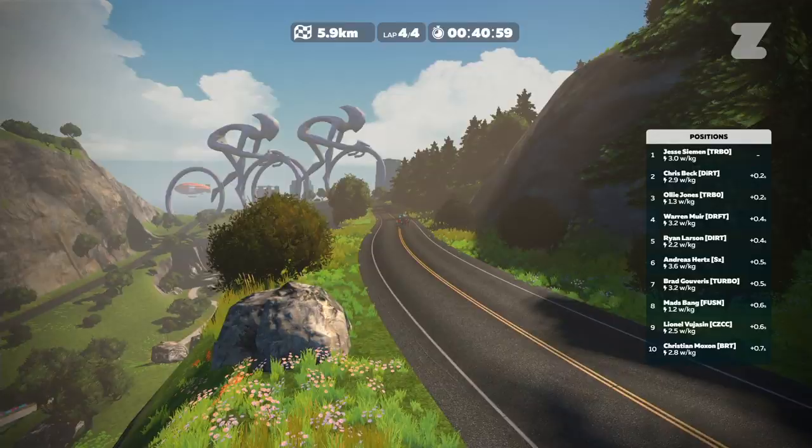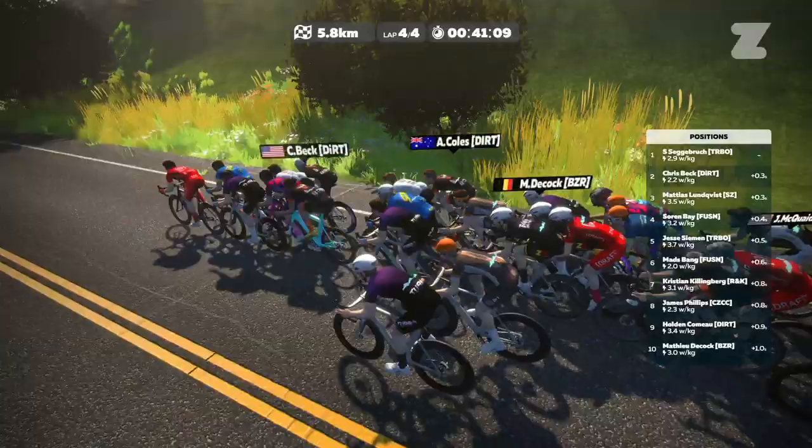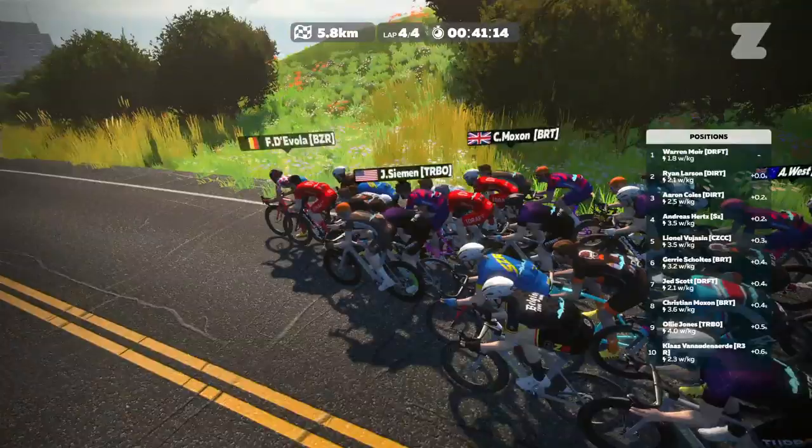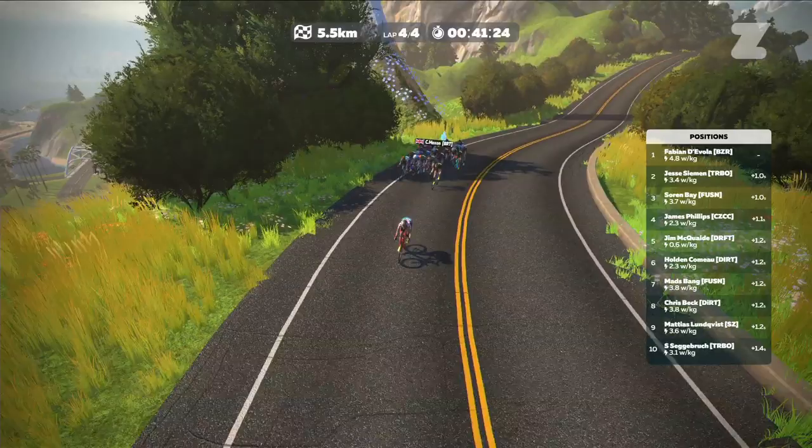I expect there'd be a lot of sprinters, but if you're a breakaway rider and you want to win, you've still got a lot of chances here. 5.9k to go. When are we going to see that happen, John? It needs to be soon. If you want to win this race, you're going to have to. I think the perfect point is after the sprint, and then you turn right and you start the climb. That's the perfect launch pad if you want to try and win from a breakaway.